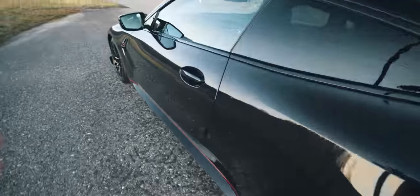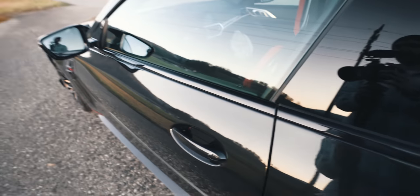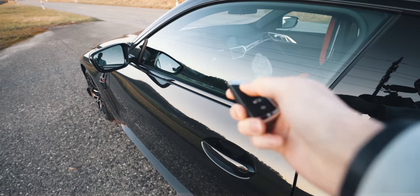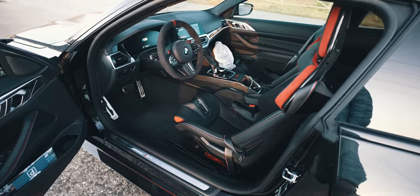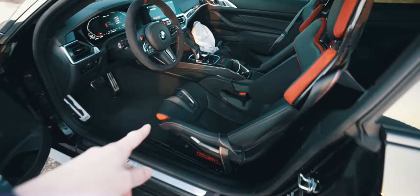So straight away, there actually was one thing that annoyed me, and that was the seating position. Okay, I can't get in. That's not embarrassing. Where's the key? Here we go. Don't know if you can turn that beep off. Might get annoying. So one thing that did annoy me is, turn this off a sec, the seating position.